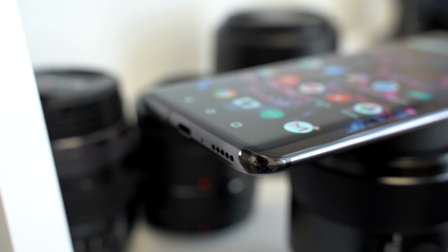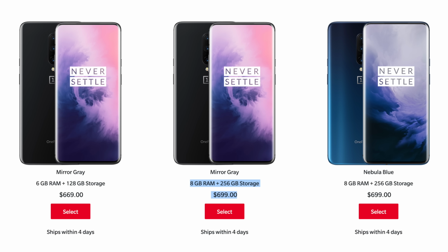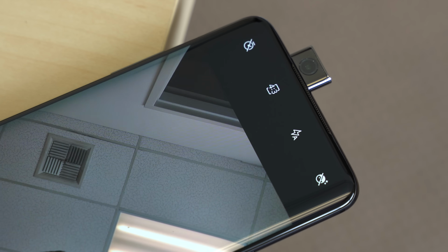So that's a bunch of great features of the OnePlus 7 Pro, and when you pair that with the $700 price tag for the model that most will likely choose, the 8GB RAM, 256GB storage I'm using, the value proposition is incredible.